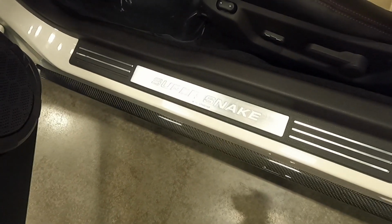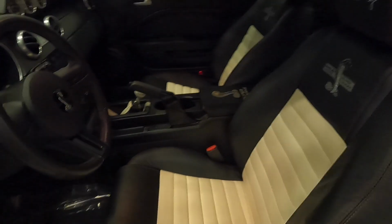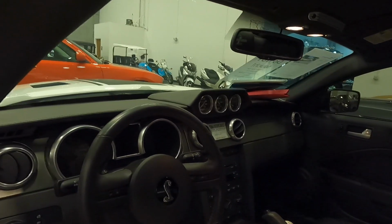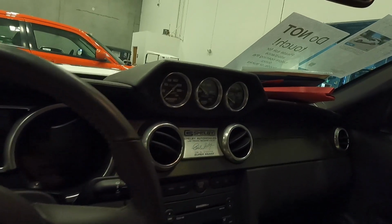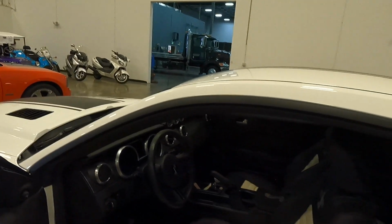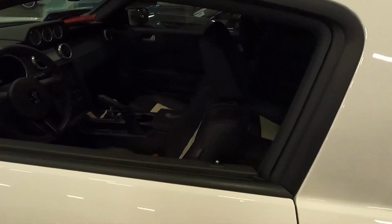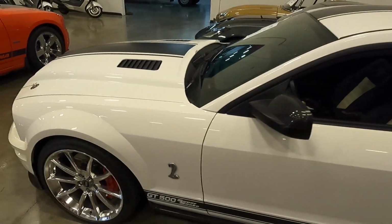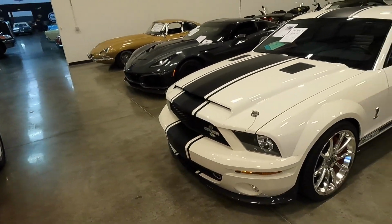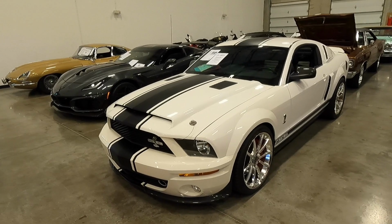You can see how it's numbered on the door sill. It's got the nice white insert interior with Carroll Shelby. It even has the Super Snake insignia on the rear seats. Carbon fiber gauges. I like how the boost gauge goes to 35 PSI. That's good and optimistic for guys like me. It does have a Kenne Bell supercharger on it, and I want to say it's 760 horsepower. I could be wrong. I hope so.